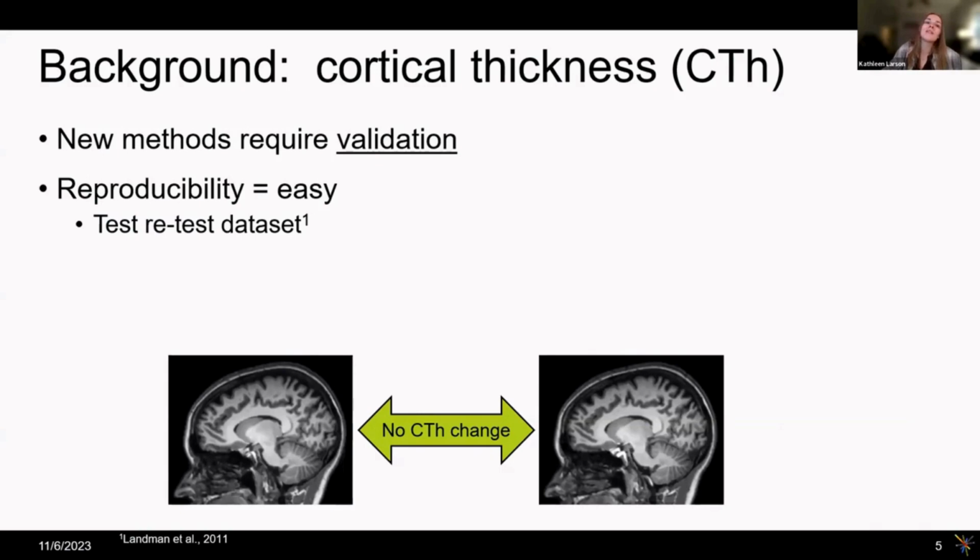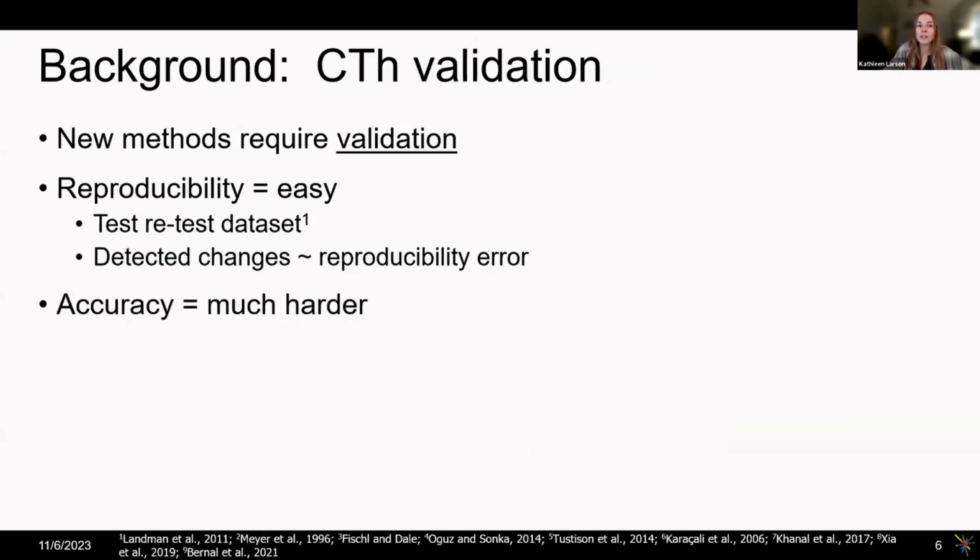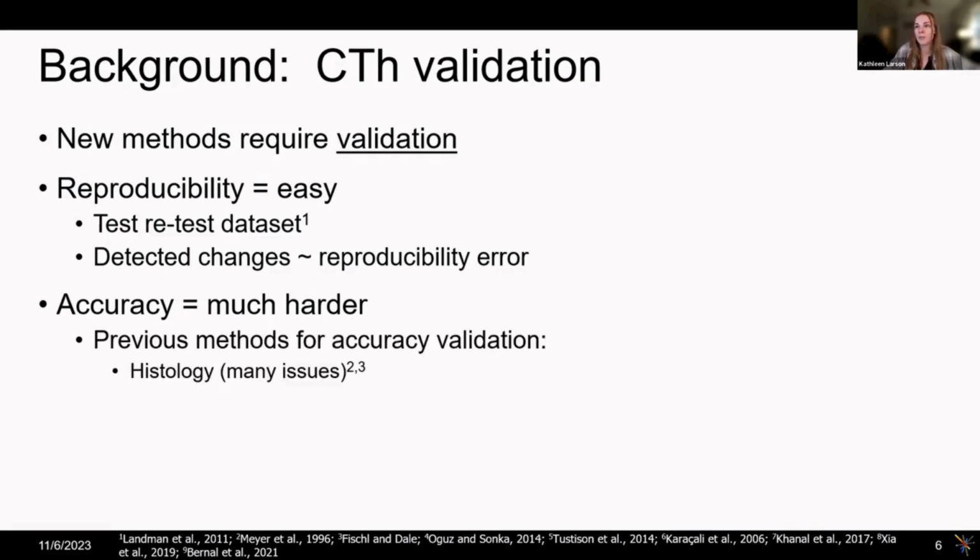Reproducibility is something that's really easy to measure, because if you have a test-retest data set, like this example, you have images of the same subject on the same day. Ideally, there should be no brain changes between these two images. So if you apply your thickness measurement pipeline to both of these images, any change that you detect is going to be the reproducibility error of your pipeline. Accuracy, however, is much harder to assess, and that is primarily due to the lack of good ground truth data.